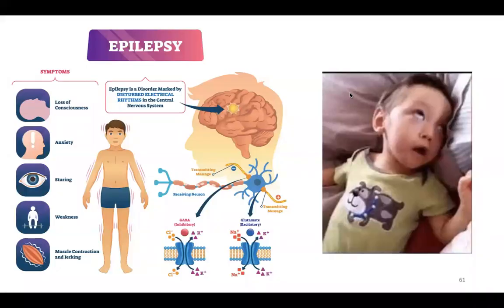Next, drugs for treatment of epilepsy. It's expected that seizures can be controlled completely in approximately 70 to 80% of patients with one medication. It's estimated that approximately 10 to 15% of patients will require more than one drug, and perhaps about 10% may not achieve complete seizure control.